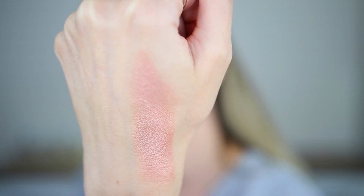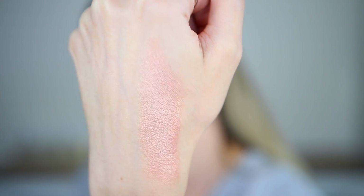I think her channel was All That Glitters, by the way. This brings back memories. I remember why I liked this eyeshadow. I like it again. This is such a beautiful shade. You can use it for any smoky eye look and it's gonna look fantastic on any skin tone.